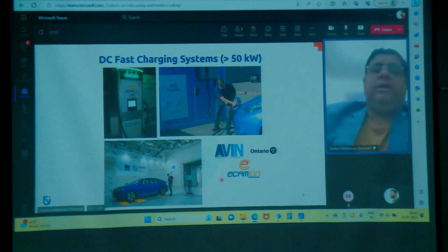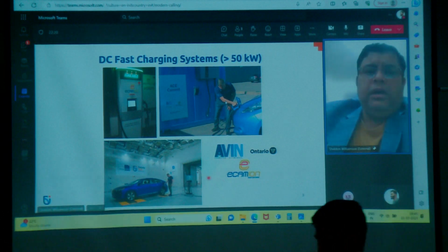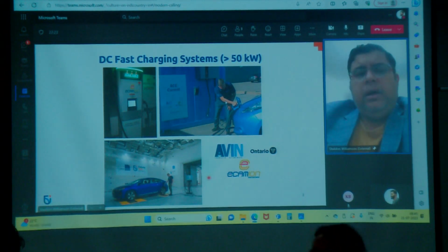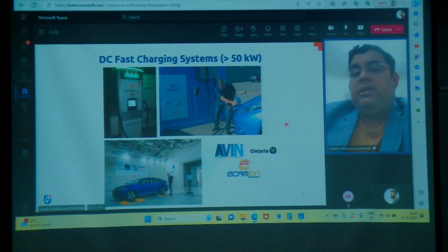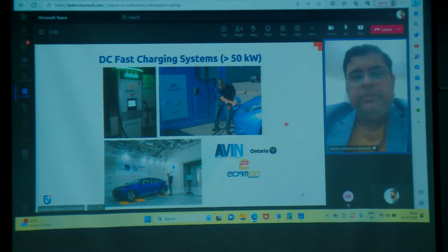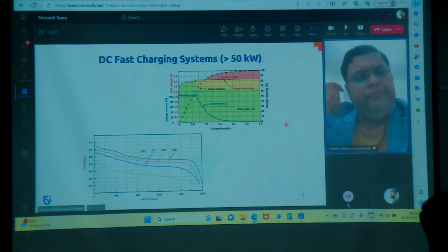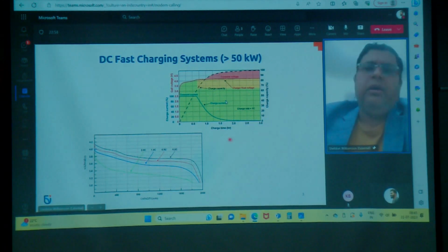We work closely with a company called eCamion, and we have some funding from the government of Ontario to do this work. As you will see, fast chargers are now in high demand in terms of infrastructure in electrification, so as to charge vehicles within 5 to 10 minutes of charging time to recuperate up to 50% to 60% of the state of charge.